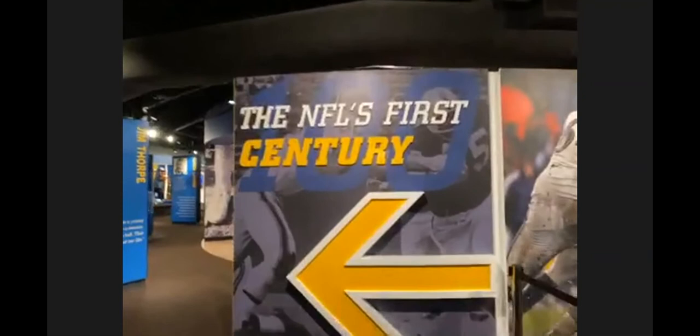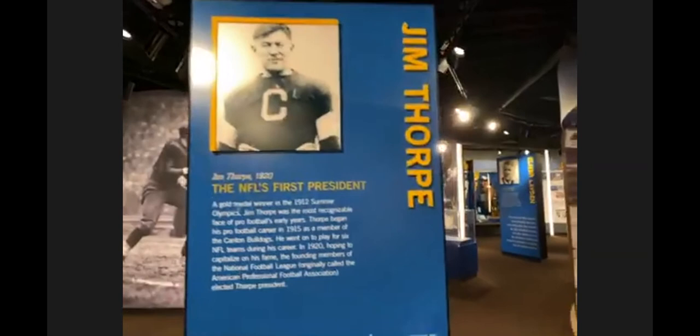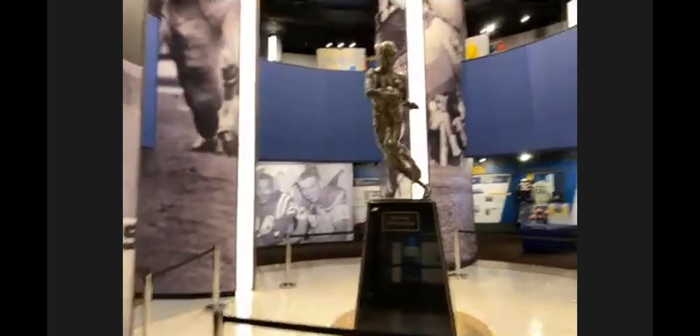As we make our way into the first floor of the first century of pro football, our rotunda, we're going to give you a look not only at the Jim Thorpe statue that Jerry mentioned before, but we're actually going to show you the inside of what that dome looks like. So hopefully you'll be able to guess which one and how they paired up. We're going to give you a shot of what the inside of that iconic dome looks like.